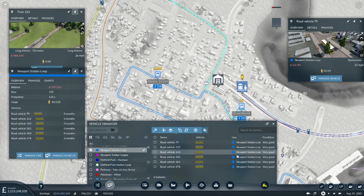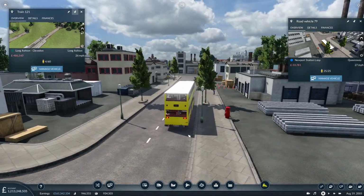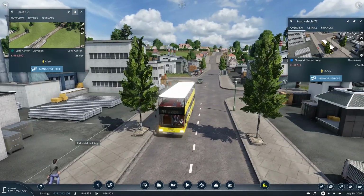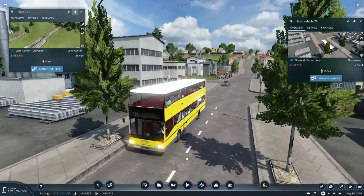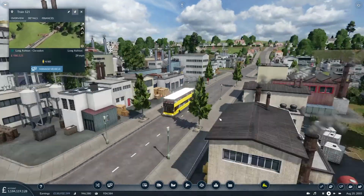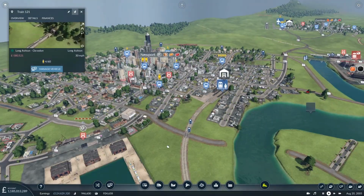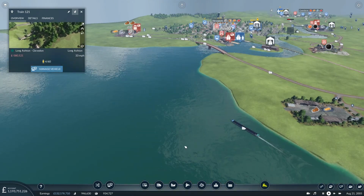It doesn't look like I can colour you either, does it? But there you go. Oh, there you are. You're a nice enough looking bus. Okay, so you're going somewhere in Germany. I'm sure the natives of Newport won't mind that at all. So there we are. I think that will do it for this episode of Transport Fever 2.